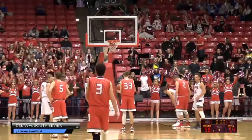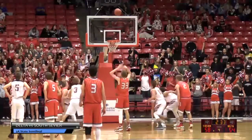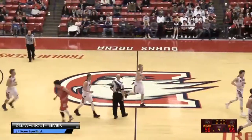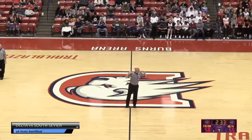And Jager Springer at the line to shoot one. They've missed Tyson. They really have. Yeah, it's good for them to get him back. They need his presence on the floor. And one for Springer is good. Springer now with nine for the Rabbits. Timeout called by Coach Topham. 2:33 to go. We've got a ball game here in the semifinals. South Sevier 58, Delta 55 on the Parts House scoreboard.